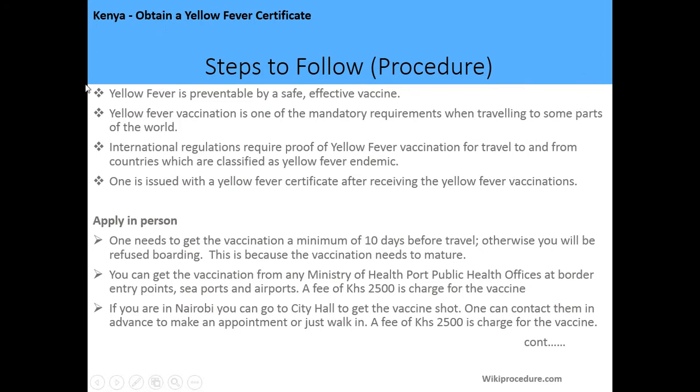So first of all, there are some few points here that you need to know: yellow fever is preventable by a safe and effective vaccine, and the yellow fever vaccination is one of the mandatory requirements when traveling to some parts of the world. International regulations require proof of yellow fever vaccination for travel to and from countries which are classified as yellow fever endemic. And one is issued with the yellow fever certificate after receiving the yellow fever vaccination.